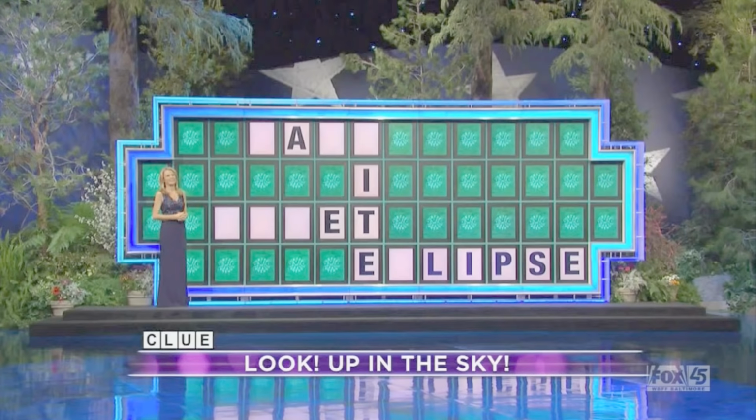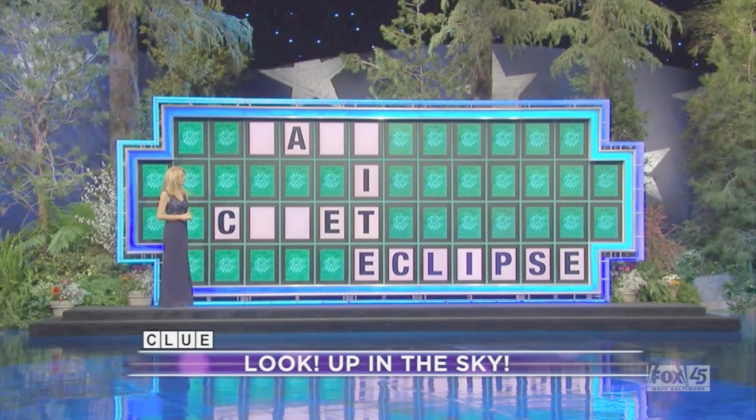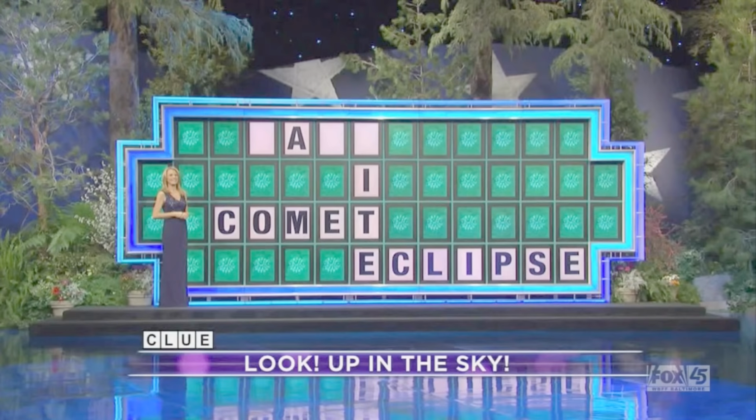900. C. Sure, two C's. Buy a vowel, O. Mm-hmm, there's one O. Thank you. You're welcome. M. One M. We're getting there. 650. K. Yeah, there is a K.